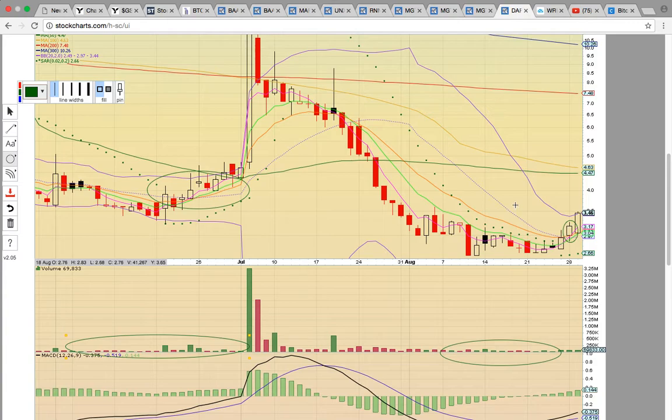So put DARE on your radar. Keep an eye out for a volume spike, a bullish volume spike. If that happens, then this 450 to 460 zone is going to be the key level to break, where the 50 and 100-day simple moving averages are at.